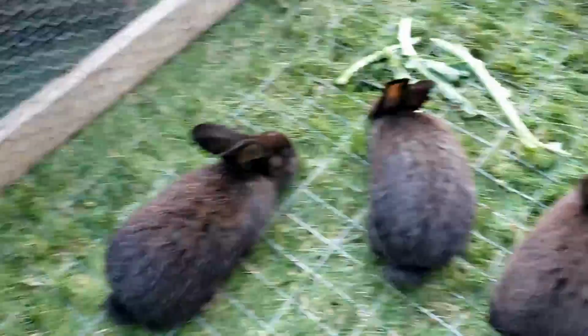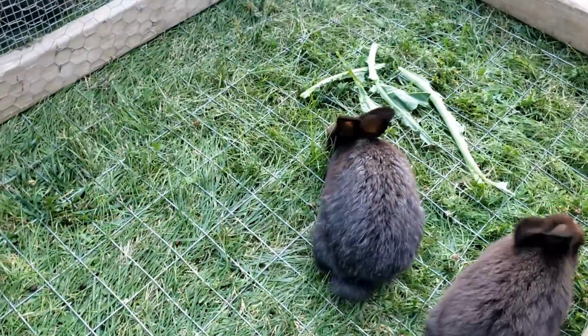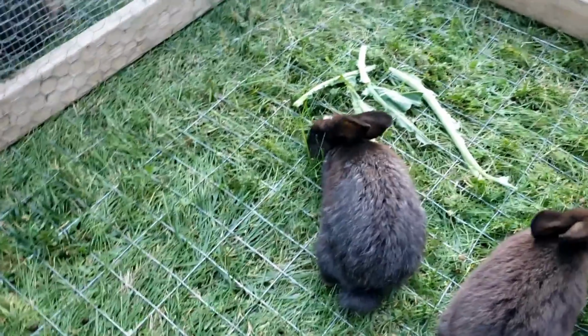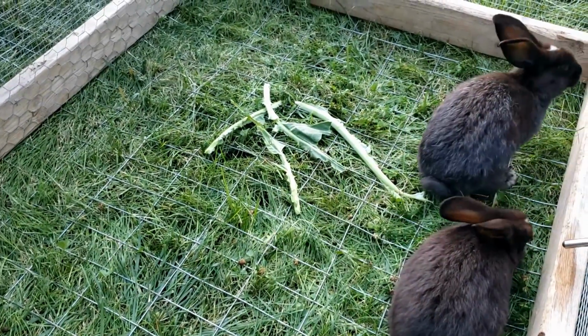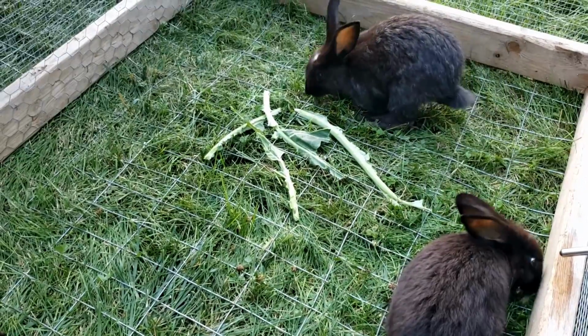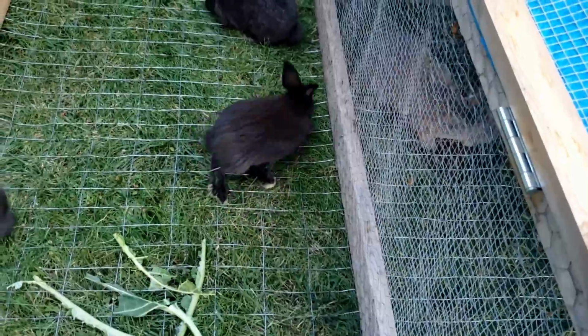Now, you may notice that your rabbits are drinking a lot less water than you expect when they're on pasture. That's actually really normal. They're getting so much moisture from the grass and the dandelions and the clover and things like that that are moisture rich. They may not drink as much as you're expecting. So don't worry, but do keep an eye on it just to confirm.